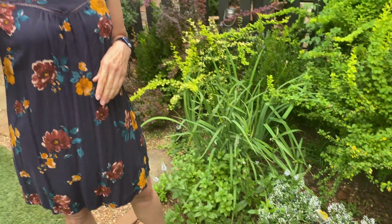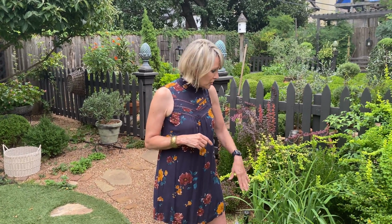So if you are the person that recommended that to me, please let me know, because I think that's what I'm going to do. I'm hoping it can handle that really brutal southern exposure. I think it can. But what I love is it just keeps blooming its head off. And again, the pollinators love it. So whoever gave me that tip, kudos to you. Please let me know. Thumbs up.